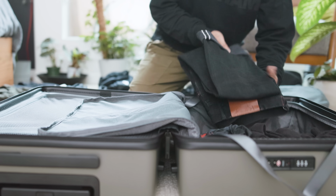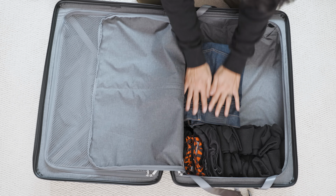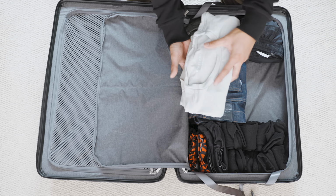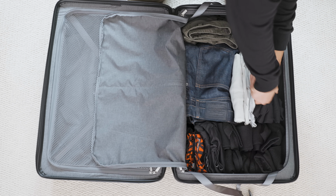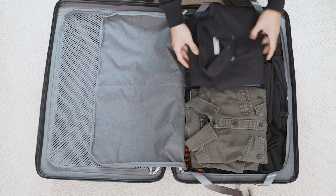For my outfits, I keep things pretty simple. 3 pants to alternate throughout the trip, 2 gym shorts for sleep and workouts, and a few everyday t-shirts. I also bring a few dress shirts to look professional on set and for any client outings.